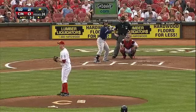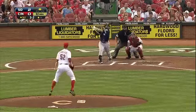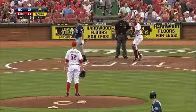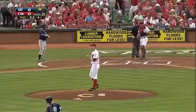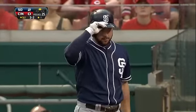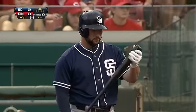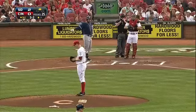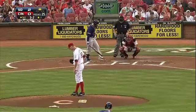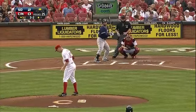Yeah, you see the split of Cingrani versus righty versus lefty. There's virtually no difference. In fact, it was Yonder Alonso that worked an 8-pitch walk against Aroldis Chapman that eventually led to the home run being hit by Chris Denorfia. Denorfia came in as a pinch hitter, but it was this guy that kind of led the inning off and got the momentum going in favor of the Padres. That was the first game of the series out there.